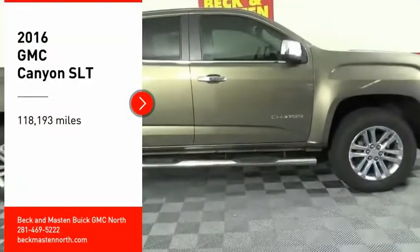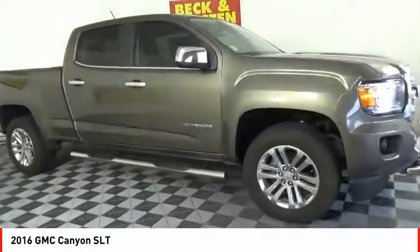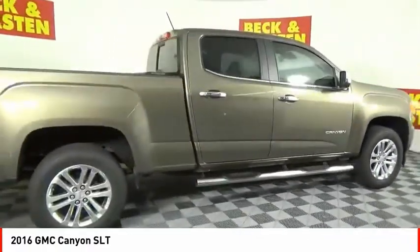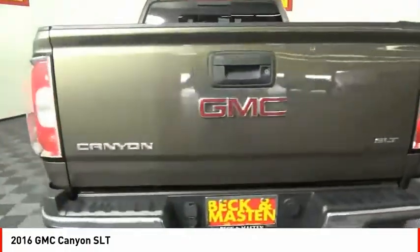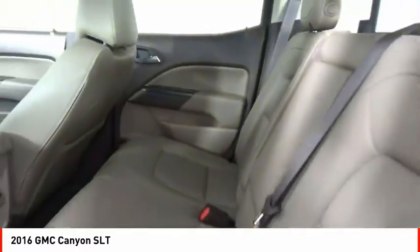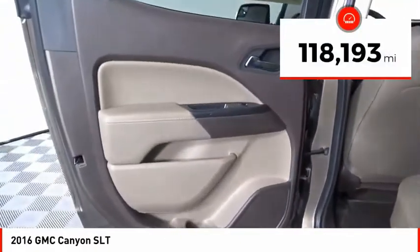Make a great choice today with the 2016 Canyon. With one of the most powerful standard four-cylinder engines in the class, the Canyon lets you enjoy 18 city, 25 highway EPA estimated MPG and is engineered to absorb the bumps, handle the curves, supply superb traction, and provide seating for 5. This vehicle has less than 120,000 miles.